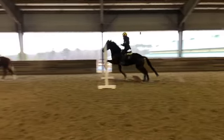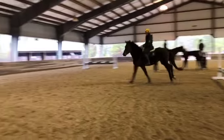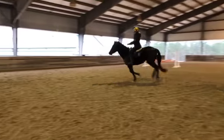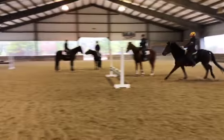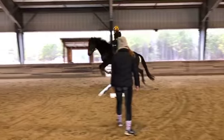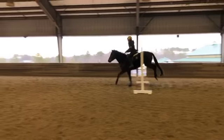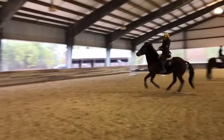Jump on the left side of this vertical. Left side of the vertical. Nope, that's the right side. Yep, to the inside. To the inside. Stay here. Juliet, gotta be a lot quicker than that, girl. Not standing with the pony. Good. Yes, now fight for it. Fight for it. Come on, keep going. Stop. Yeah, keep going.